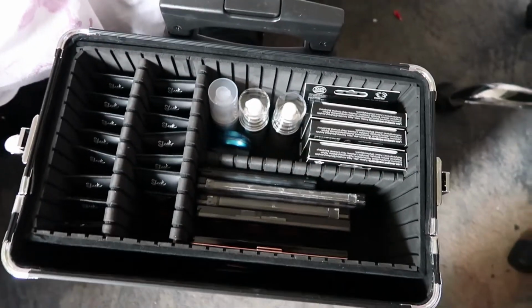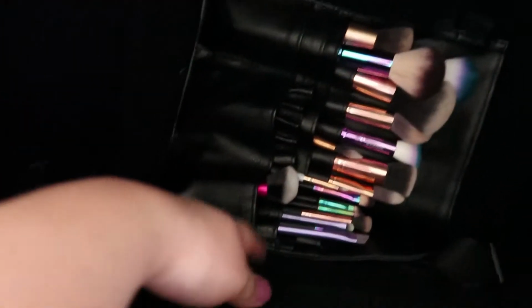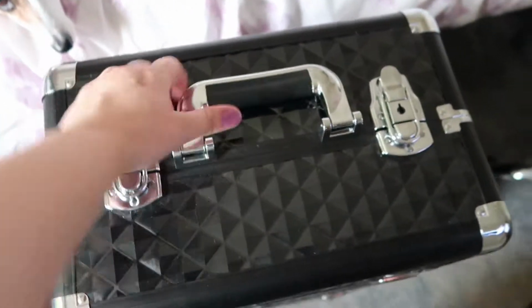I'm going to have to put you down a second while I do that. So yeah, this bit lifts out as well. And then down here, you've got a lot of storage for other stuff. And then I've got some makeup brushes on a belt. So yeah, I'm pretty much sorted. And then I'm just super excited to get going. I can't wait. This box has four wheels on the bottom, so it wheels around in circles. It has a handle so I can tip it and pull it. So yeah, it's really cool.